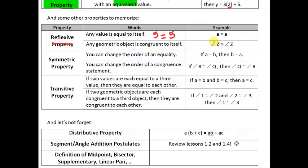So in our geometry, we have angles or segments. Angles and segments are always congruent to themselves. So here we've got angle Z is congruent to, yep, angle Z. So think reflexive property. That's like reflection in a mirror. Think you're looking at yourself.